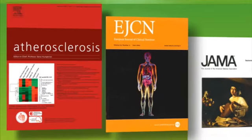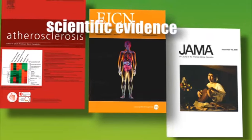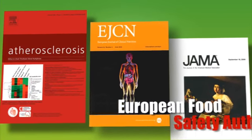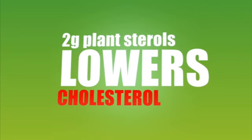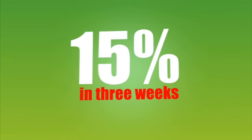This fact is supported by a wealth of scientific evidence, which has recently been independently evaluated and approved by the European Food Safety Authority as strong enough to support one of the first disease risk reduction claims in the marketplace. A daily intake of 2 grams is clinically proven to actively lower cholesterol by up to 15% in 3 weeks, when combined with the move to a healthy diet and lifestyle.